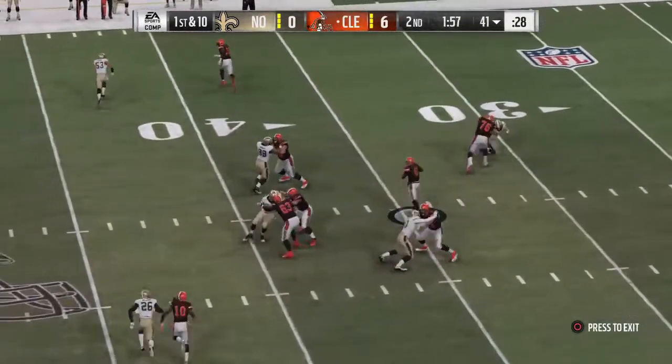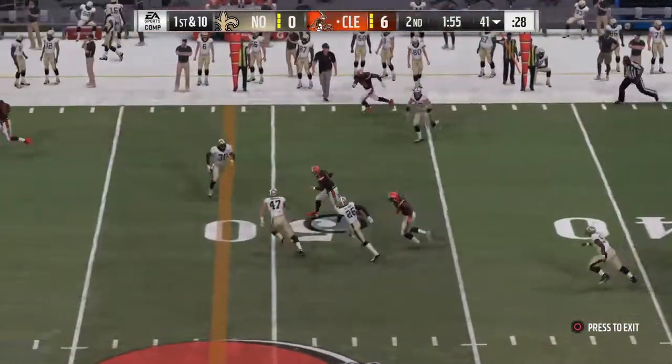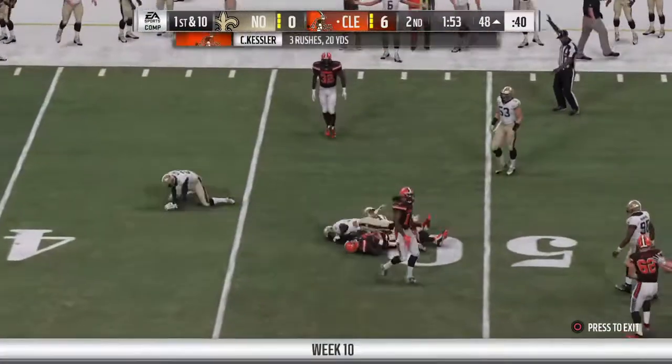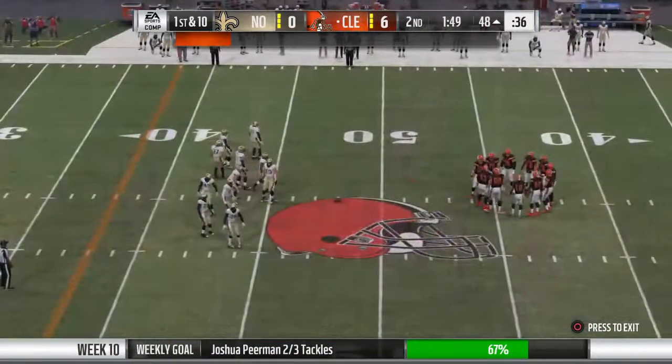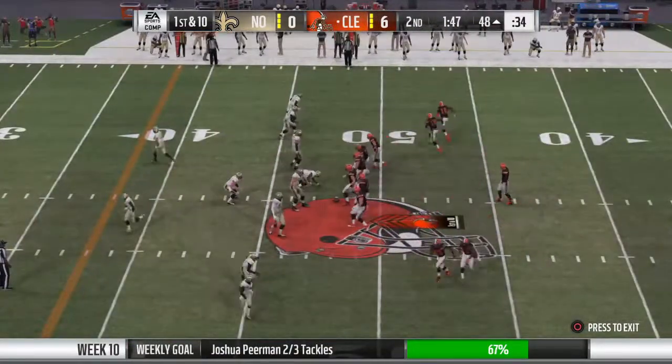Kessler on first down. And he's got room. And he'll be taken down, but not before he gets into enemy territory. That's good for a Cleveland first down, an 11-yard pickup.